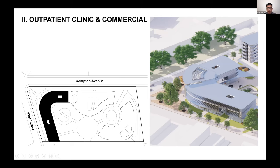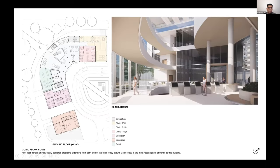The outpatient clinic is located along 41st Street. We make it the most visible because it contains the program that has the most value for both the neighborhood and the residents on site. Among that, the lobby is the most significant access point. Stretching from both sides of the lobby is the commercial program, including retail, pharmacy, and also an education center and exercising center. These programs are all able to function individually without affecting the clinic operation.